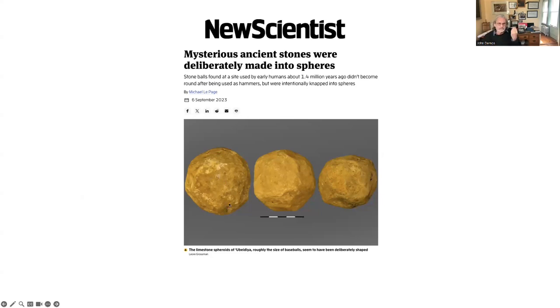And probably, it may have been used as hammerstones, which a lot of cultures do, native cultures and all kinds of cultures, but they don't go to the trouble of making them as round as possible. Is this something peculiar about, again, these clever humanoids, these clever human beings?